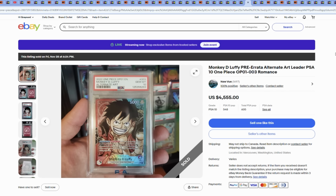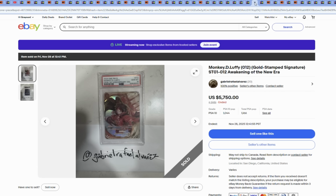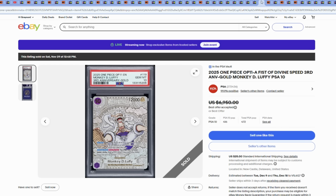This card is continuing to pull back in price. I think I saw a sale as low as like 3.6K this week. So definitely nowhere near the all-time high, which I believe was around $10,000 USD. We also had the Ichiroda stamped card from OP05 show up, and this Monkey D. Luffy sold for 5.75K USD. And again, this is a card that was up to about $10,000, so it's pulled back a lot over the past couple months.